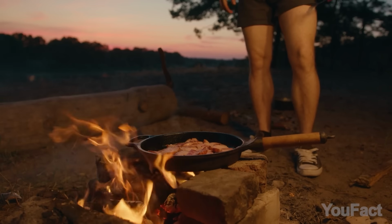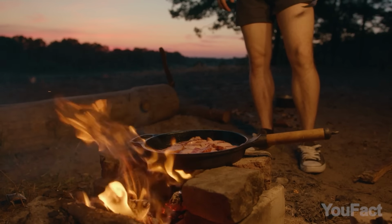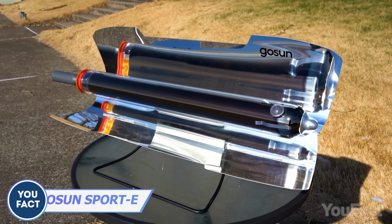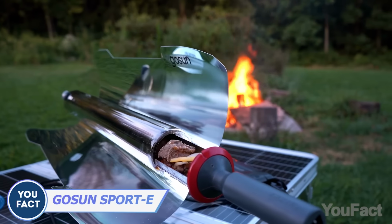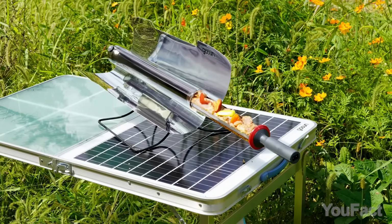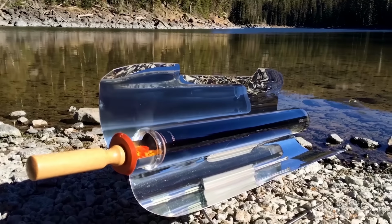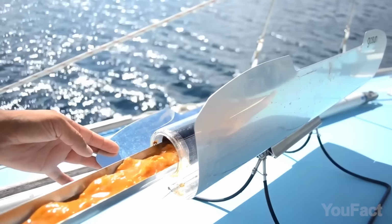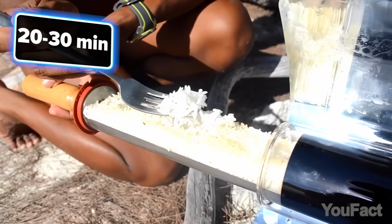The truth is, mastering the ability to cook over fire is not that easy. I'm still bad at it. That's why the GoSun Sport e-portable solar cooker is a way out for me. It barely replaces traditional methods of cooking, and you probably wouldn't want to present the results to Gordon Ramsay, but you'll have your hot meal in 20 to 30 minutes and won't die from hunger.